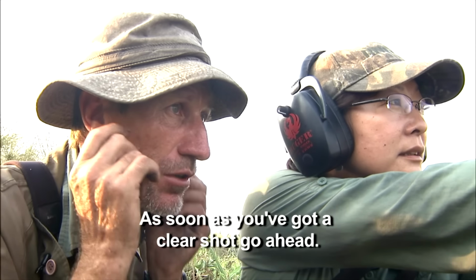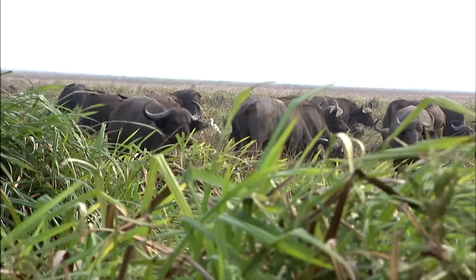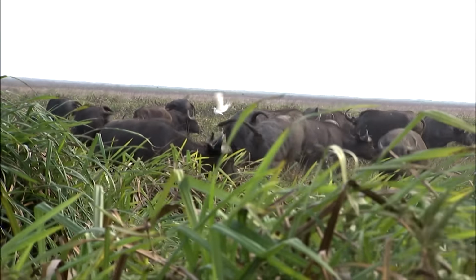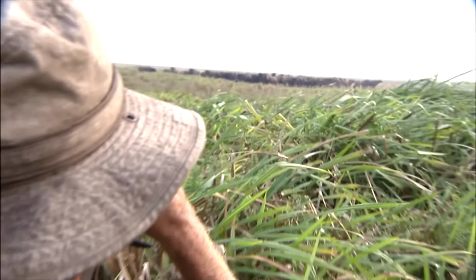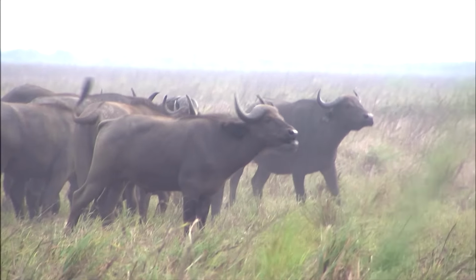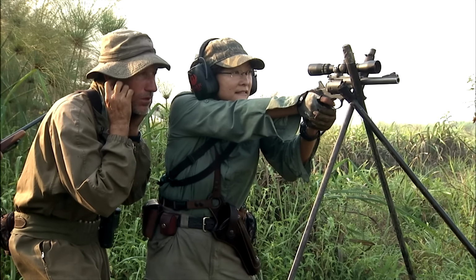As soon as you've got a clear shot, go ahead. Okay. Watch him. Watch him. If you can, shoot him again. His leg's broken. Can you see your bull? No. There, he's looking away. Do you see one, two, three big bulls walking? He's looking away from us. All right. On the far right now. Hang on, hang on. He's covered again. Right. I see him. Take the shot when you're ready. He's all on his own. Okay, I got it.